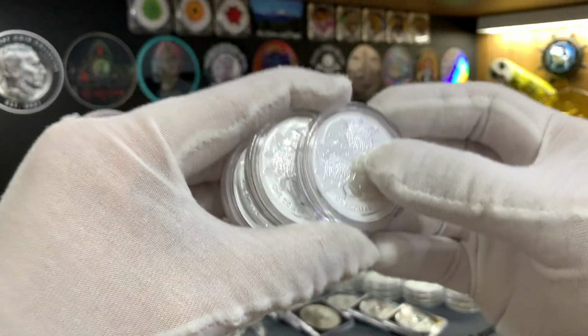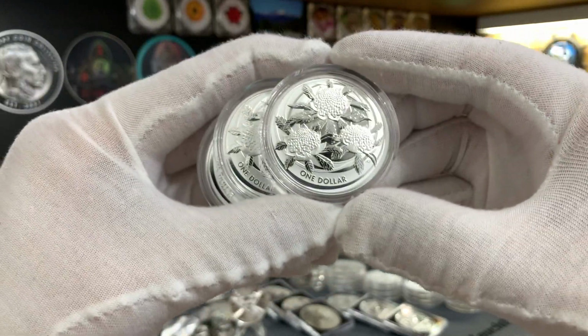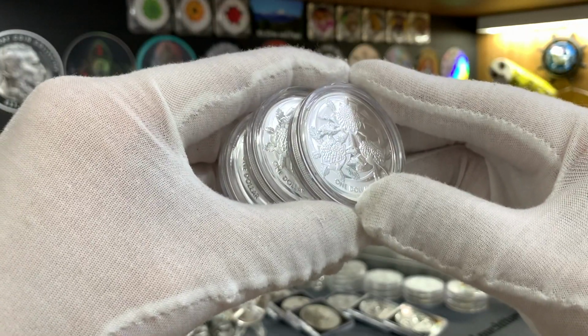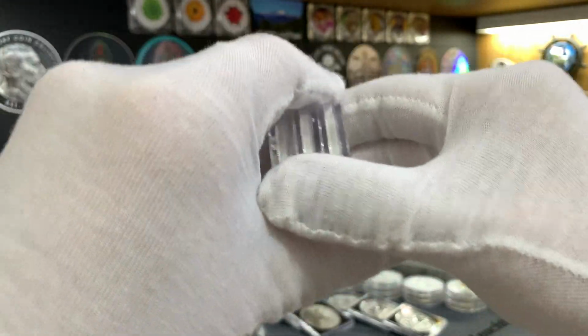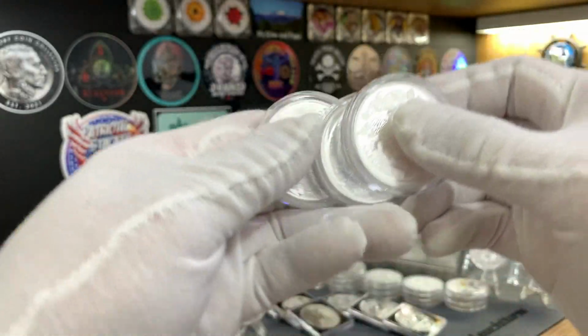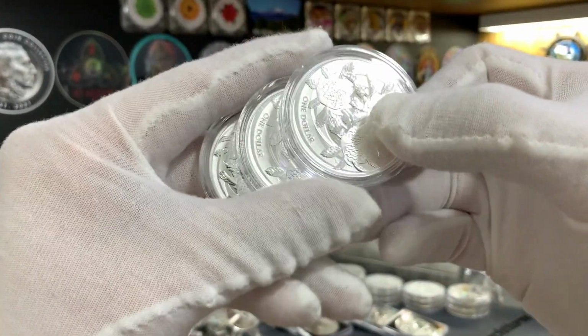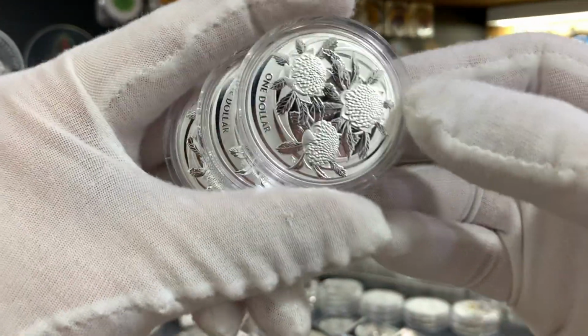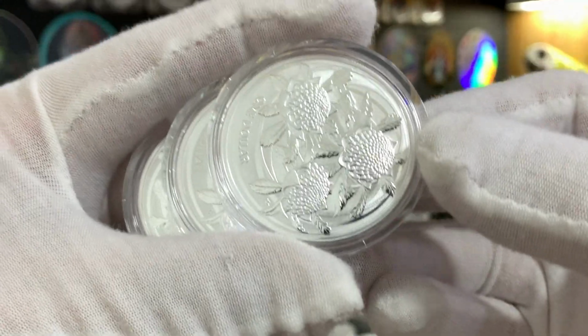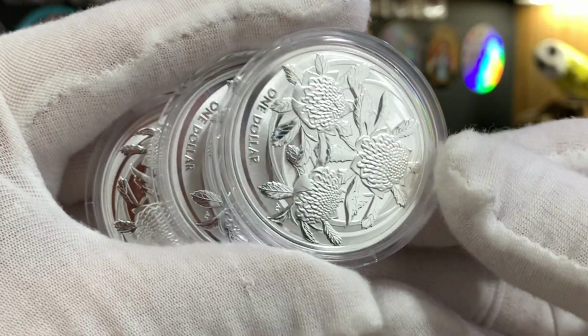Here are 3 additional coins from the Royal Australian Mint. These are the recently released Warata Flowers 1 ounce silver coins for the new Wildflowers of Australia series. These are very beautiful coins, and I think they will make an excellent series to collect. And these 3 coins here constitute 3 ounces of silver.